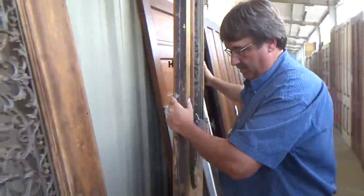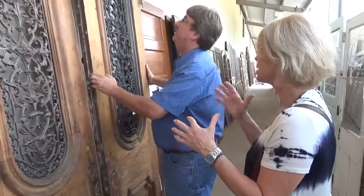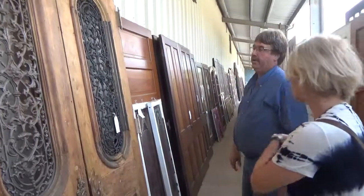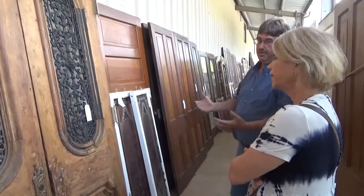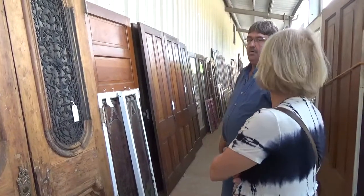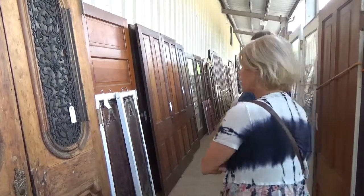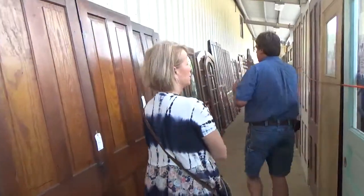Nice. Okay. In a lot of outdoor living spaces and such, this would be great. These will probably end up going in a house, going from one room into an office or something like that. That's the type of use, or even into a wine cellar. Oh, that would be another great idea. Great idea. A lot of different styles of doors here.